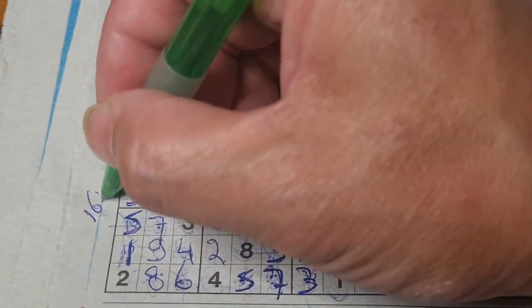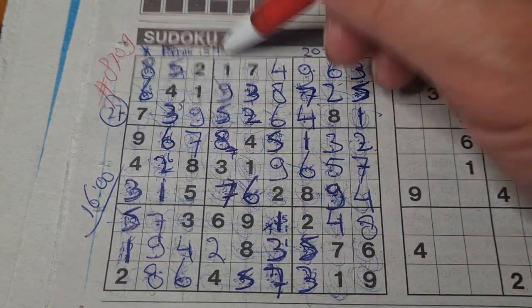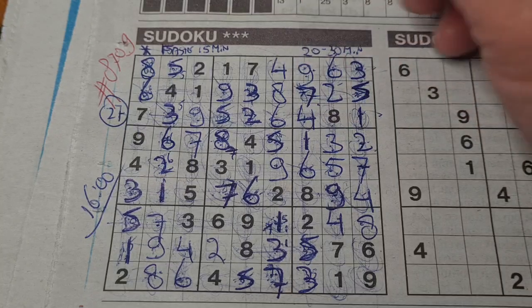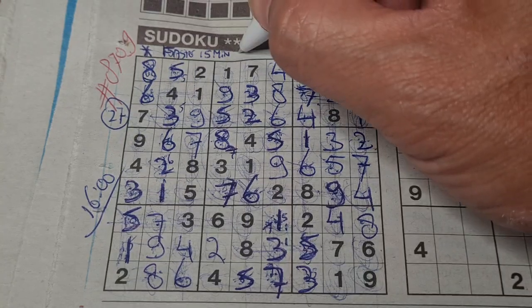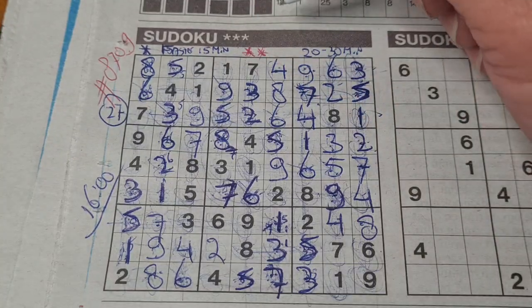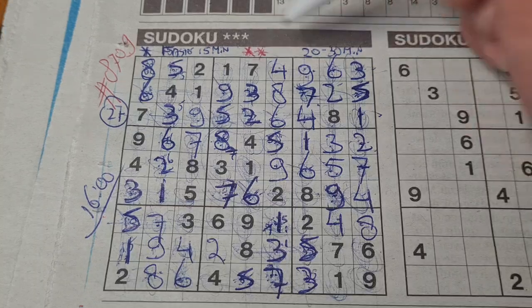60 minutes. Well, maybe I talked too much in the beginning because we lost 3 minutes. Anyway, let me give this a 2 stars. Not faster than 50 minutes, otherwise it will be a 1 star. Let me give this a 2 stars.